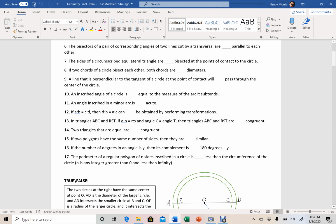Number 9. A line that is perpendicular to the tangent of a circle at the point of contact will sometimes, always, or never pass through the center of the circle. Number 10. An inscribed angle of a circle is sometimes, always, or never equal to the measure of the arc it subtends. Number 11. An angle inscribed in a minor arc is sometimes, always, or never acute.